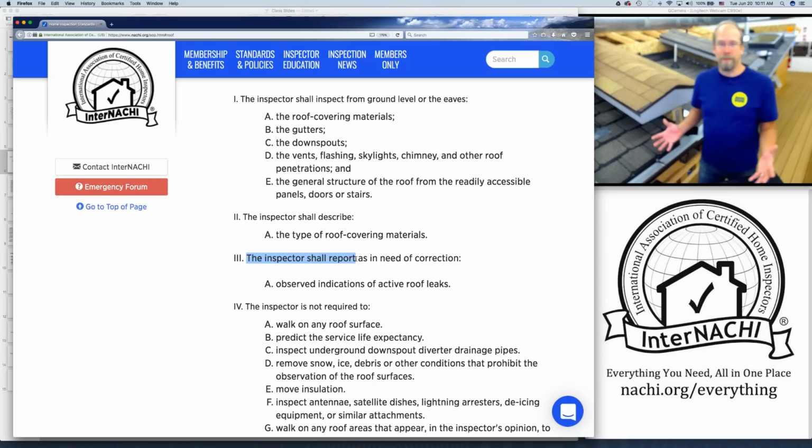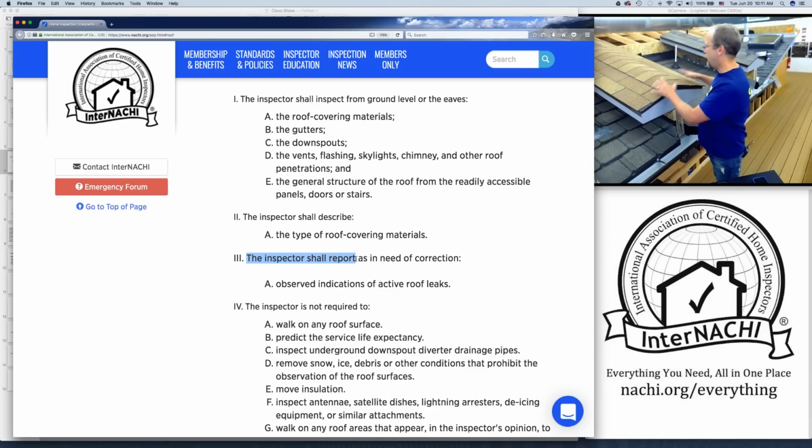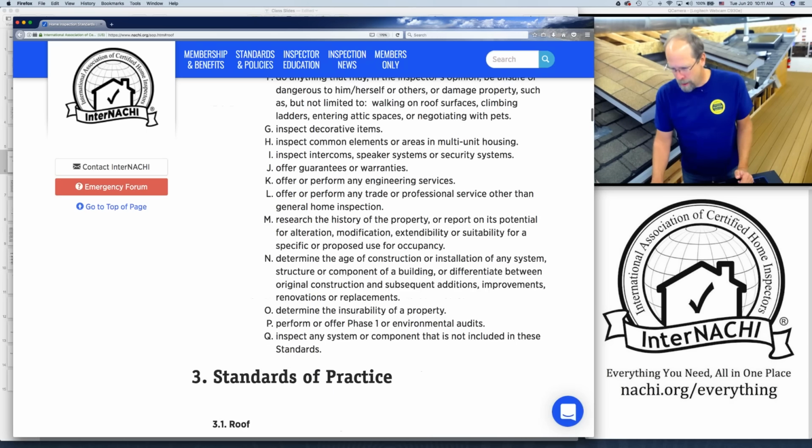Your inspection process as well should reflect the standards of practice. The inspection process, how you inspect, should be based upon what you're required to do in the standards of practice. And you're required to inspect, describe, and report upon the house, right?